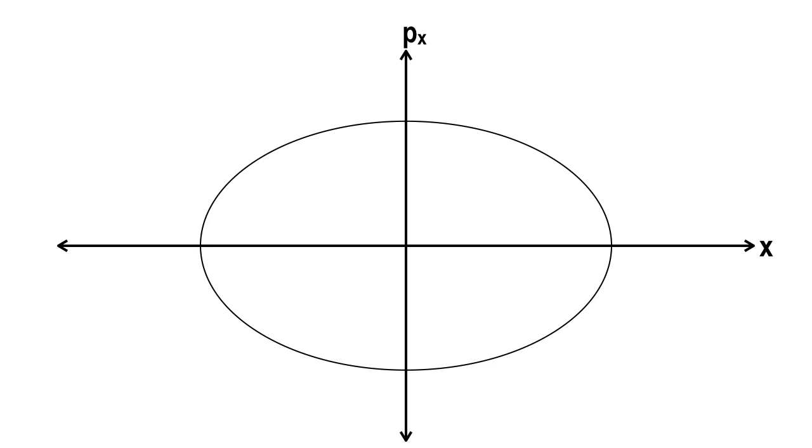So here's a blow up of it. Go ahead and make yourself a nice one. P subscript x on the vertical, x coordinate on the horizontal. And so if you have something in periodic motion, it's going to go circular or anything else, like a spring buzzing back and forth, or even a sound wave, you know, that causes oscillations like the voice that you're listening to right now.